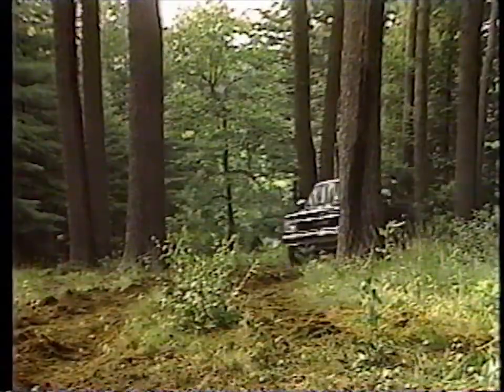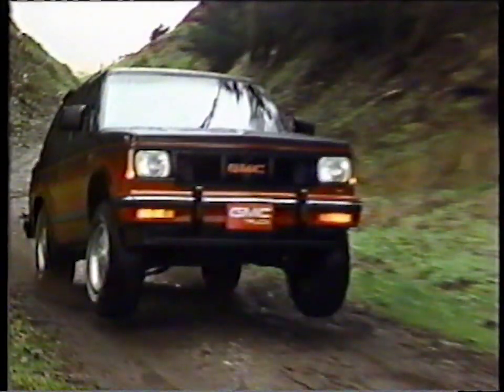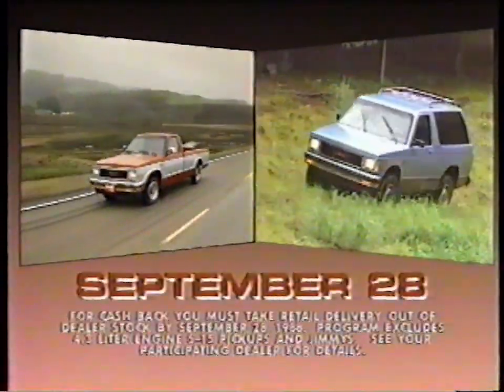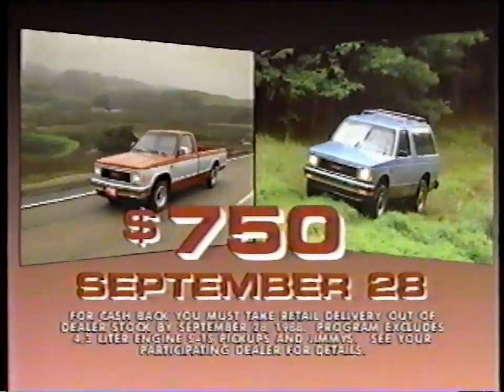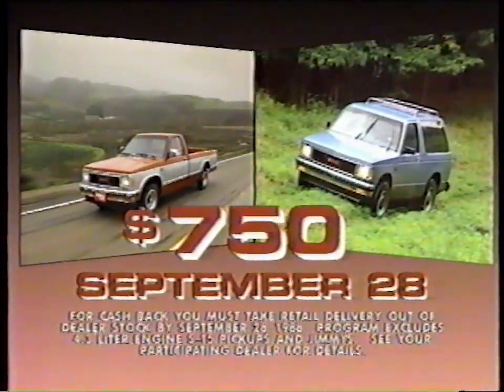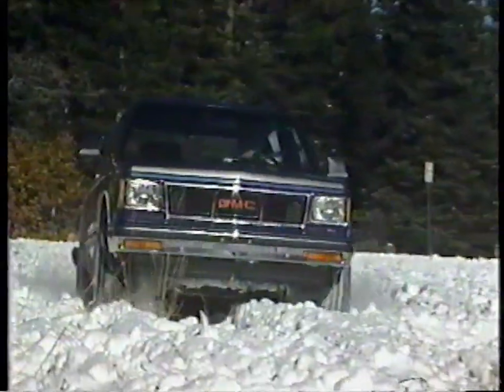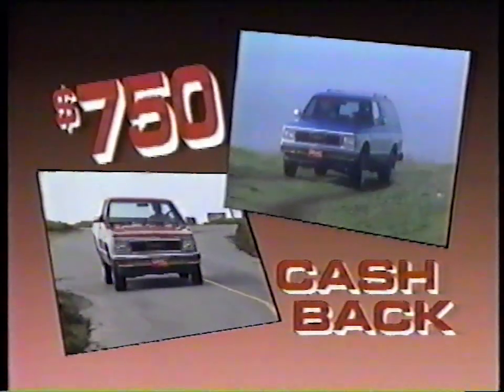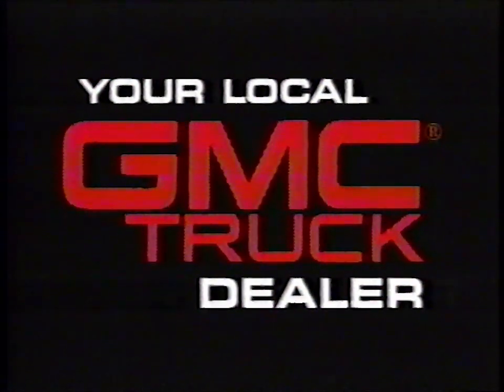We know two reasons why October will cost you more than September if you're going to buy a new truck. One, your trade-in vehicle will be another year older and could be worth less. And two, after September 28th, the current cashback program on new '88 GMC trucks will end. So if you're going to buy, do it now. Get an S15 pickup or a four-wheel drive S15 Jimmy and get cash back until September 28th. See your local GMC truck dealer now.